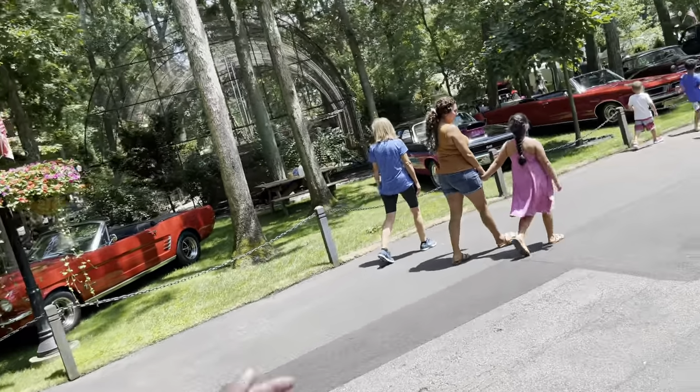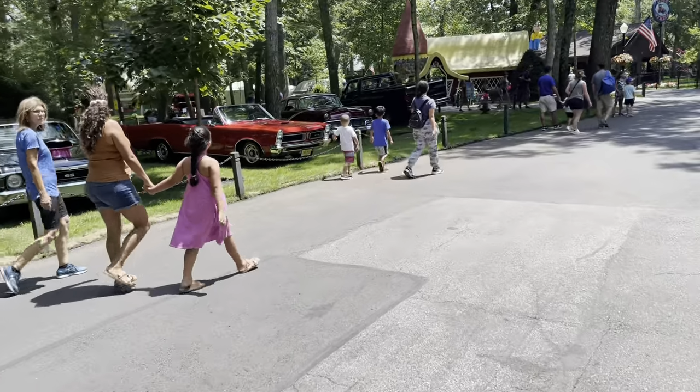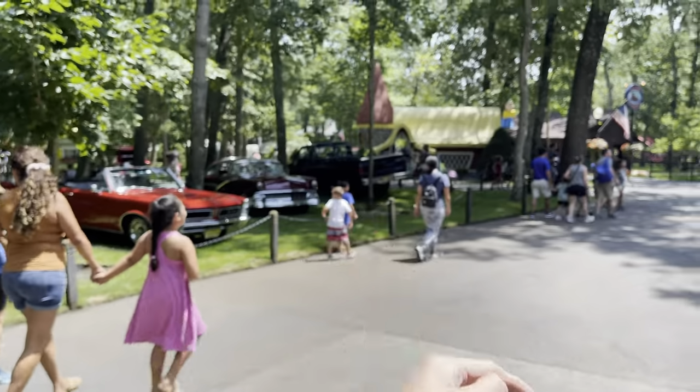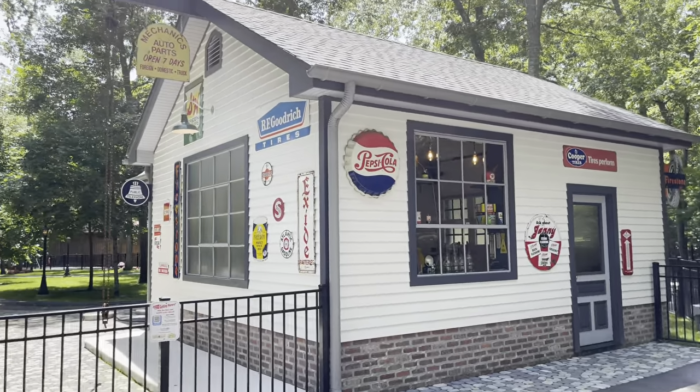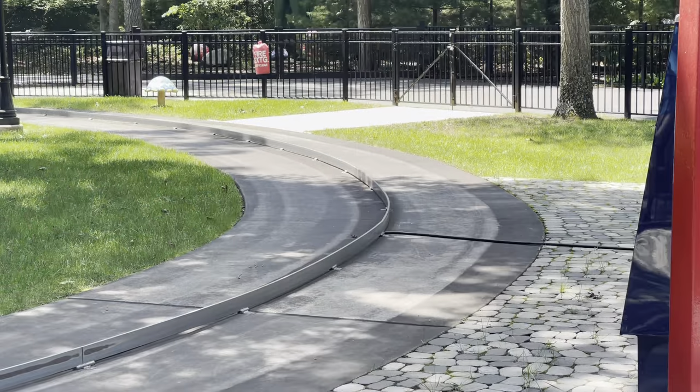Come in, dear. There's a weird little building in there with Little Red Riding Hood and the wolf dressed up as grandma in the bed. Nice, cool animatronic. Oh, that was pretty interesting. And then we got some nice classic muscle cars as we exit out here. I really like that pickup truck. It's kind of hard to see, but it's cool looking. I love this building that was just added. Yeah, I think we're actually going to go ride the antique cars ride.